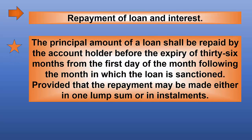Repayment of loan and interest. The principal amount of a loan shall be repaid by the account holder before the expiry of 36 months from the first day of the month following the month in which the loan is sanctioned, provided that the repayment may be made either in one lump sum or in installments.